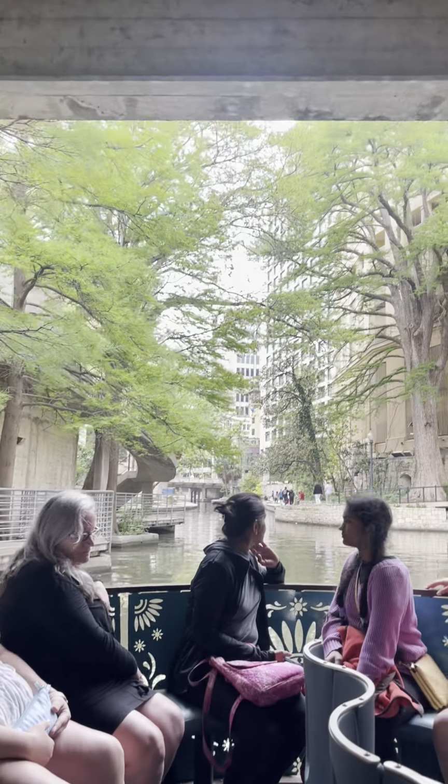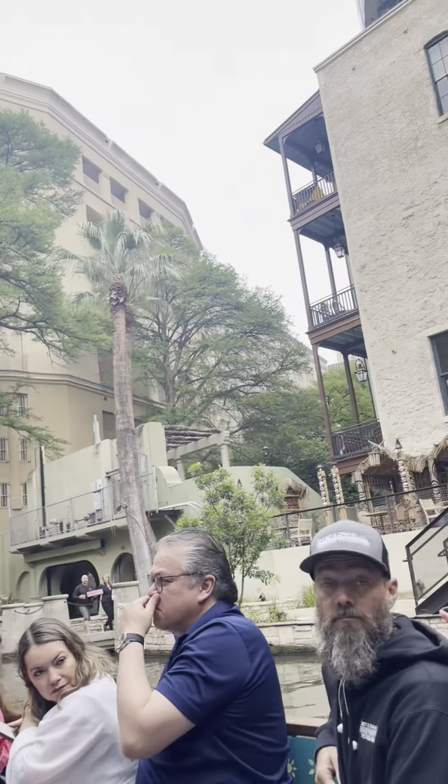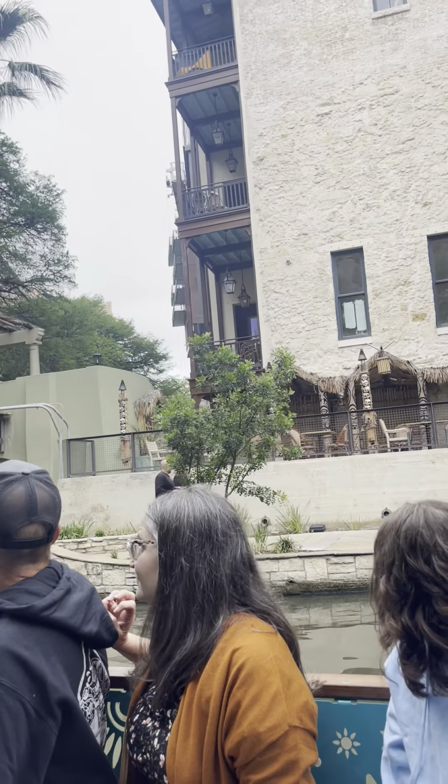Back in 1921, the water here in the downtown area was 10 feet above the street level. Well, that's a lot of water we have to deal with here in the downtown area, folks.